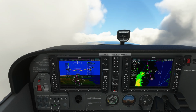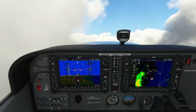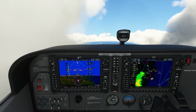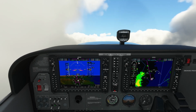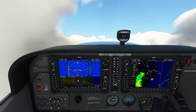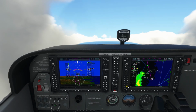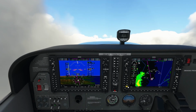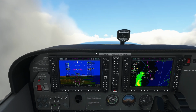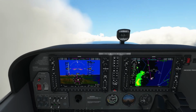It would be quite nice if we can get above these clouds. At least we don't have to look at nothing the whole way. Maybe we can see something. Here we go. Here's the bumps. I'm going to decrease the climb rate to about 500 feet per minute, 400 even. Oops, there we go.